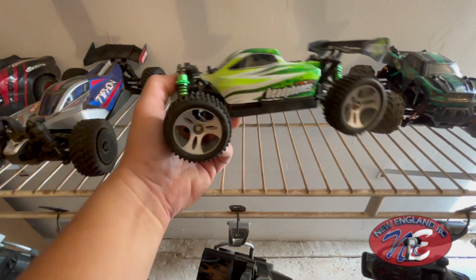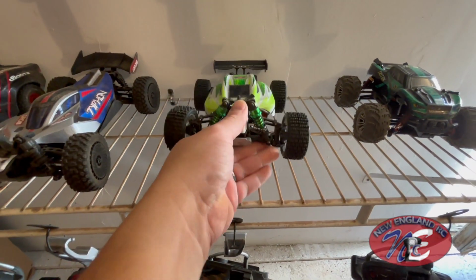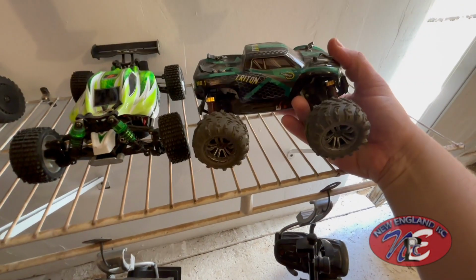This guy here is made by WL Toys, the green little guy. He's small, but he makes up for it in power. Got some metal shocks here, rugged tires, great traction on it. This is my legendary Triton, a little mini green guy.